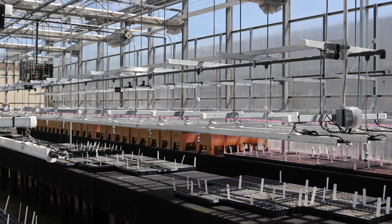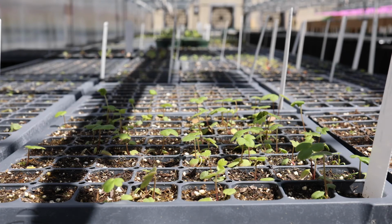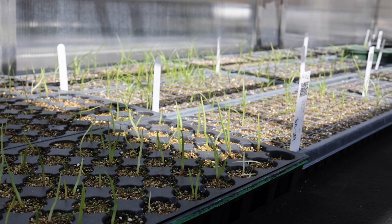So this greenhouse is technologically advanced with supplemental light, LED grow lights, and also heat benches that warm up the soil to provide proper germination. Also included is automatic irrigation. That's going to keep the right moisture for the soil and the media that we use for propagating plant material.